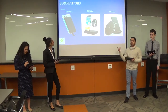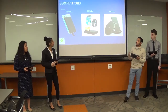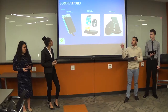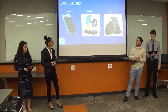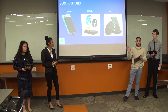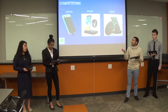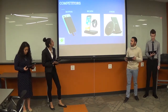So here are our competitors that we have. It's Mophie, Belkin, and Anchor Block. Mophie is the one that's mostly similar to ours because it's kind of the same shape. It'll be magnetizing to a phone case on the back. And then Belkin and Anchor, they're kind of similar with the charging style, but you can't move around with them. So that kind of puts a con on them because you can't travel with them, which makes it harder for people to travel around with them.